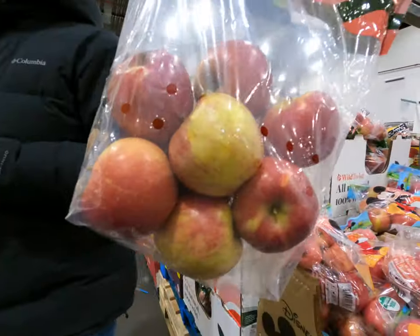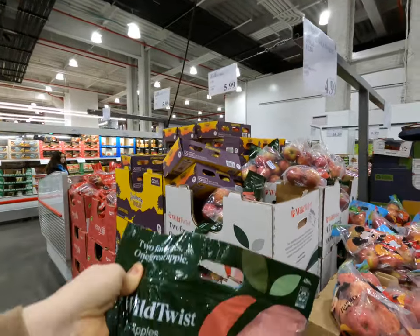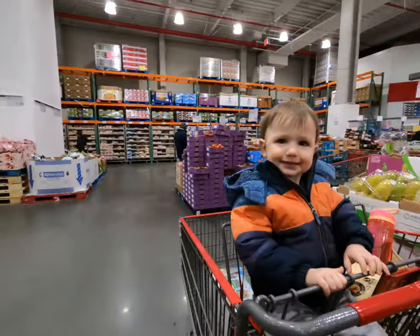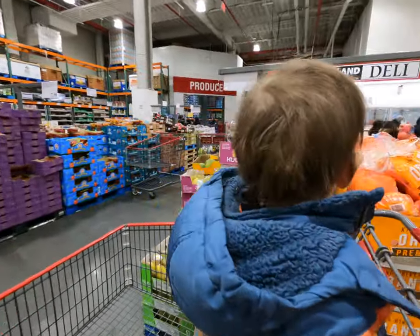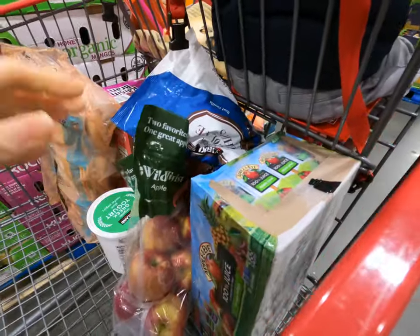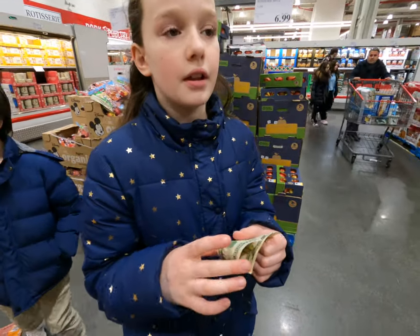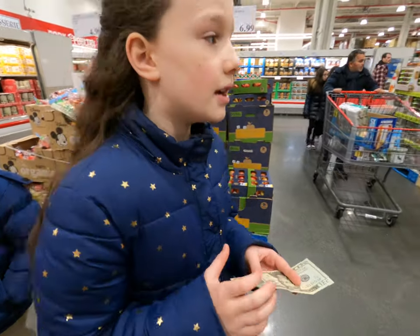Getting some apples. Wild Twist apples. I don't know how much they are. They're $5.99 a pound. What do you see, Mo? You see some fruits? Looks good. But you're gonna go to the food court. We're getting hot dogs tonight. I think that's enough for 12 hot dogs. Oh, I hope so. Yeah, $20.